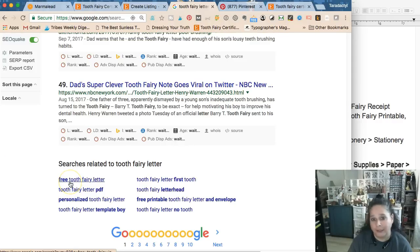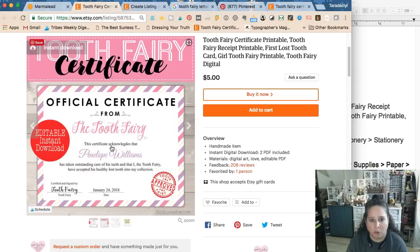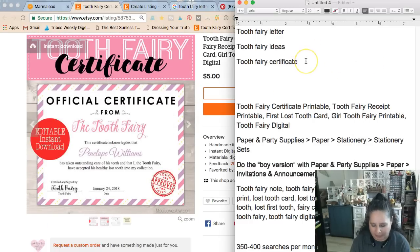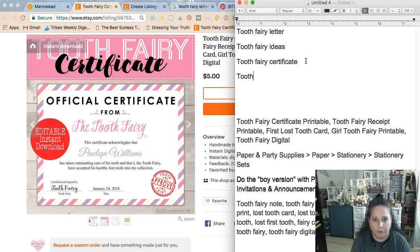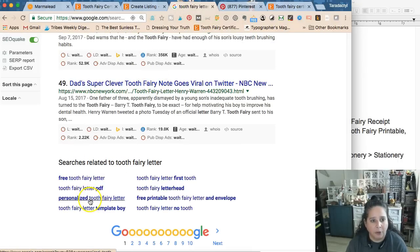So free tooth fairy letter will not work for us because we're selling a product. Tooth fairy letter PDF. Hers is not a PDF, I think it's an editable PDF. So we gotta get PDF in there. Tooth fairy PDF. Now I'm putting all these tooth fairies in here, I'm gonna be taking them out when we get done. Okay, so now we have PDF is important because it's showing up in Google.